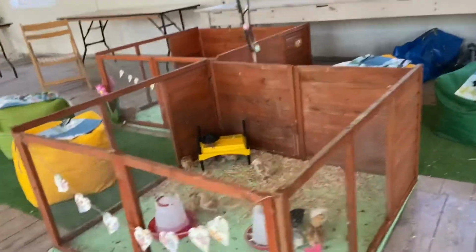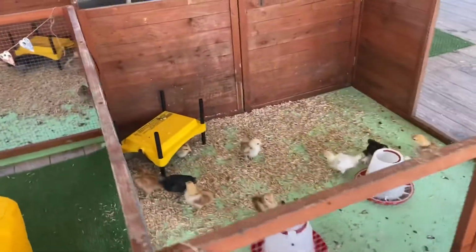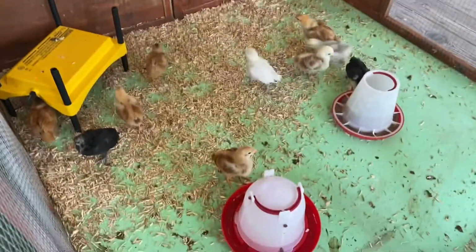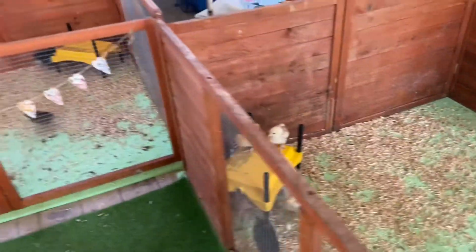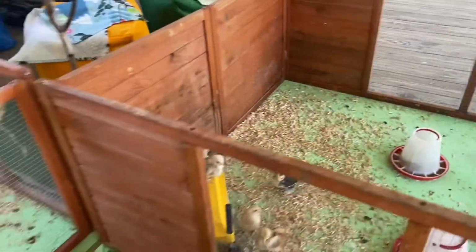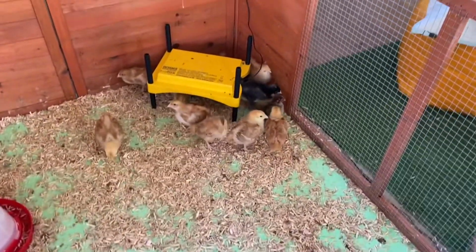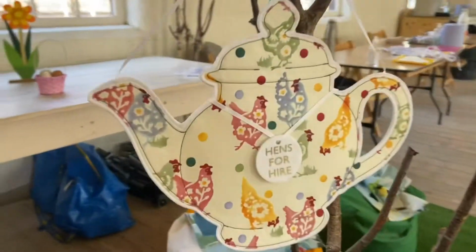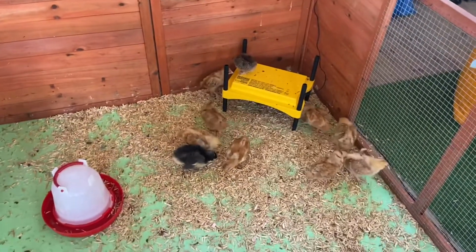So here we are at day 2 at the Emma Bridgewater Factory for chick cuddle sessions. We have had a very busy morning with lots of staff and visitors coming to meet the chicks. I swear these pens were clean earlier. We're in here for another hour and a half before we finish our Easter extravaganza. And I promise I haven't spent that much in the shop, honestly.